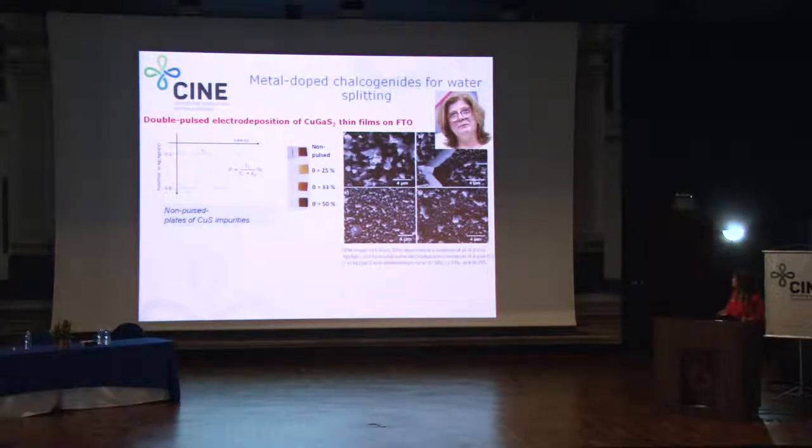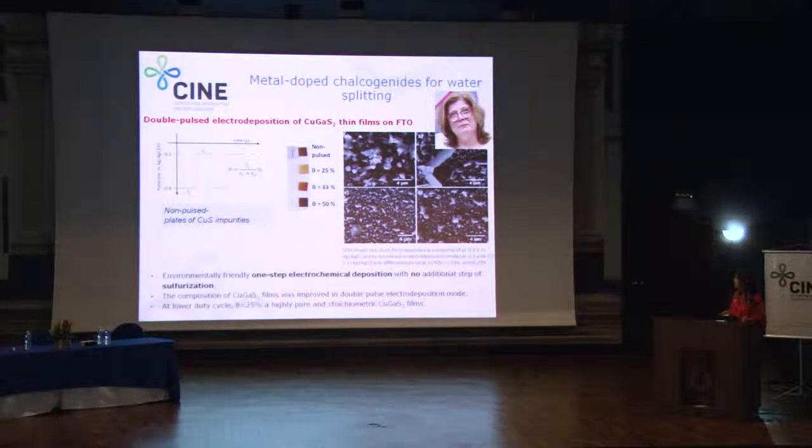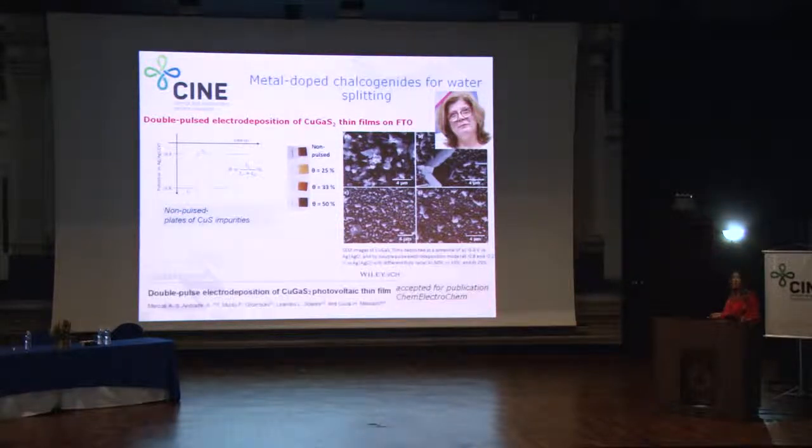These are the morphologies for these materials using this technique. It's just a one-step electrochemical deposition with no additional steps to introduce sulfur. The composition was actually improved using this technique, not only purity, but also stoichiometry. This is really important. This paper was just published in a separate publication now in Electrochimica Acta. I'm not sure if it's online yet.